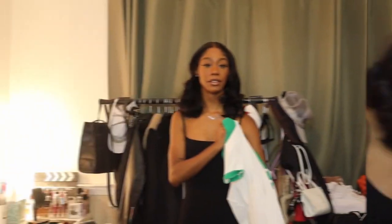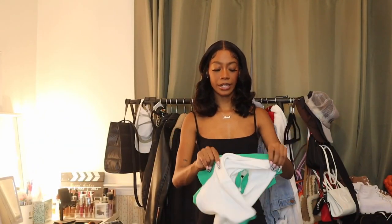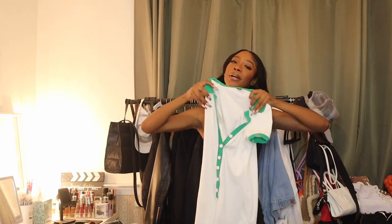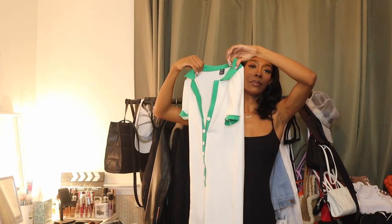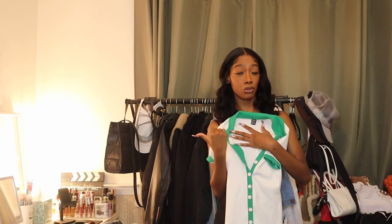Moving on, the very, very last thing I have to show you guys is just this green romper. I'm so excited to wear this. I'm gonna wear this very, very soon. It gives me tennis vibes. I'm gonna wear it with that green bag that you just saw.